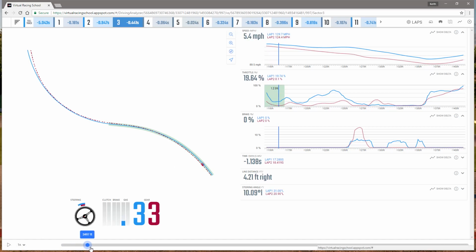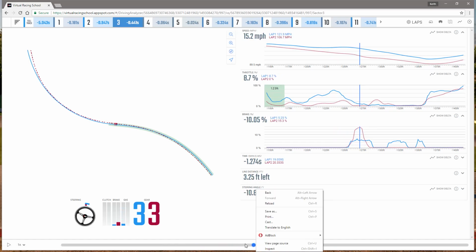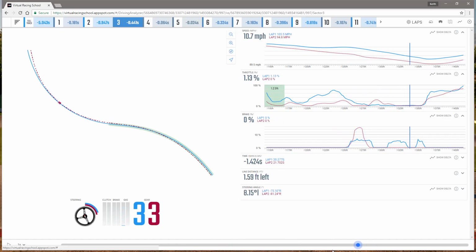But now we're going to see he's got the right idea as far as throttle's concerned, modulating throttle throughout the corner, although he could get away with more throttle and more speed through the corner. And then braking's a little bit different. I actually am tapping brakes 3 times here. It's actually really light braking, even though you can see a large grid here, or scale here. That's actually only 15% for him and 5% for me. So pretty light braking, not a significant difference there.